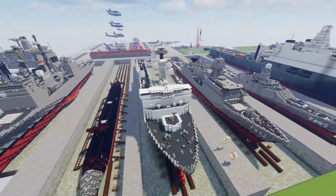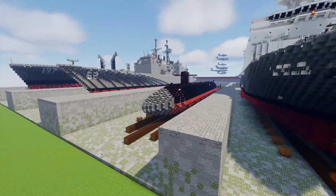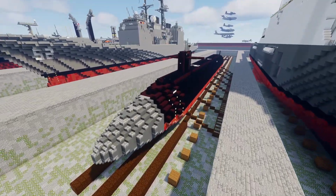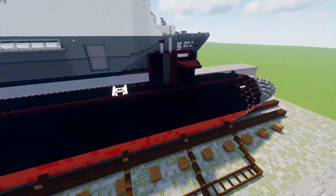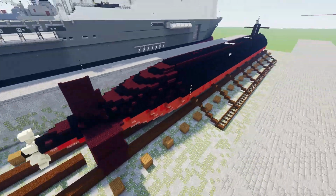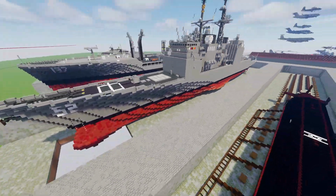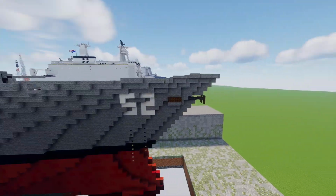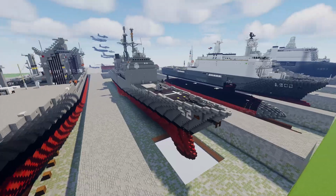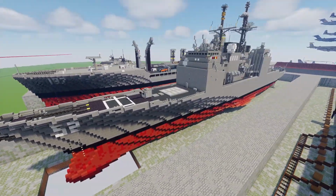All right, now if we go back the other way over here, there's some more ships. So right over here, we have the Los Angeles class Flight 3 nuclear powered submarine for the US Navy. So yeah, Martatje, he likes making these submarines. And after that, we have a Ticonderoga class cruiser. This one is the 52, and that's the USS Bunker Hill. Take a look at that.